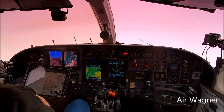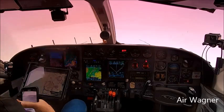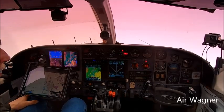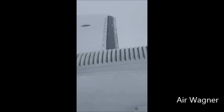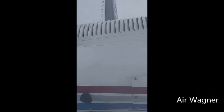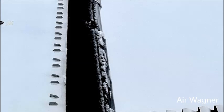Let me see if I can get my camera on it and show you. So the boot's inflated, knock some of the ice off, windshield's getting clearer. So watch the outer edge, you'll see the ice come flying off when the boots inflate. And here's a still picture. Didn't get all the ice off, but it threw a lot of it off. It was a little tough to get rid of on this trip.